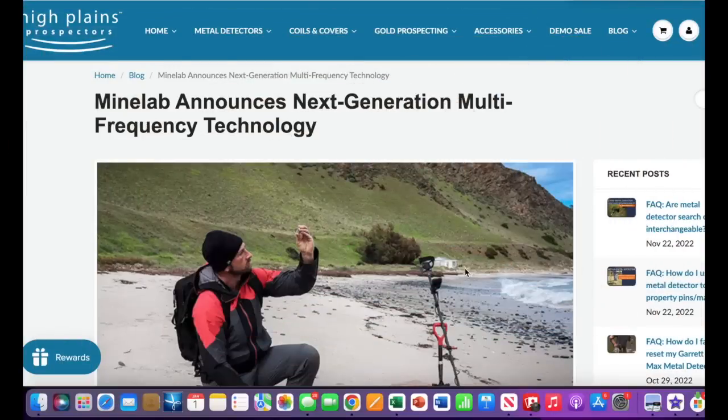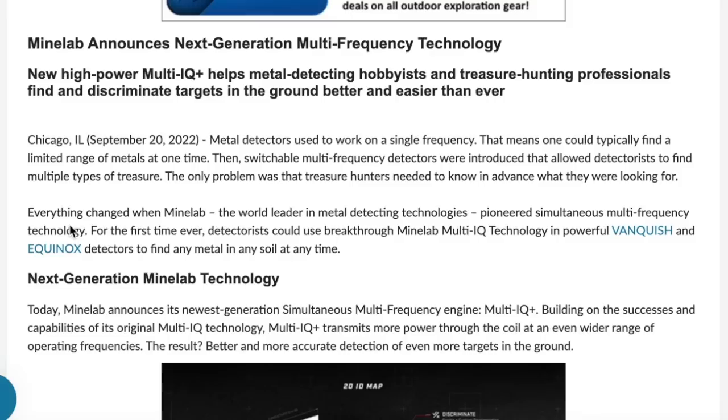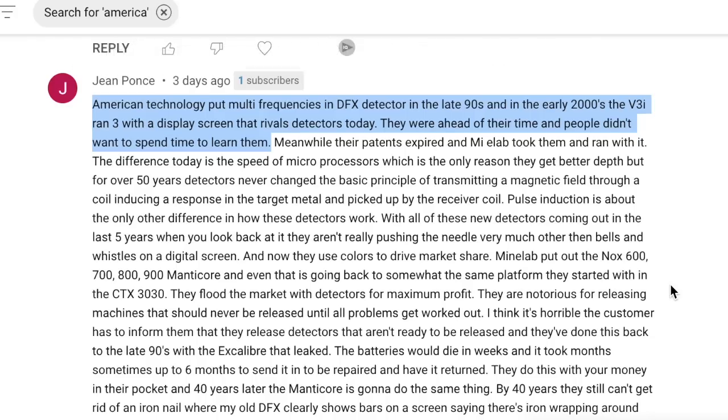Look at this excerpt from this absolutely adorable post from High Plains Prospectors. Minelab announces next generation multi-frequency technology. Okay, read this. Everything changed when Minelab, the world leader in metal detecting technologies, pioneered simultaneous multi-frequency technology. For the first time ever, detectors could use breakthrough Minelab multi-IQ technology in powerful Vanquish and Equinox detectors. That's marketing.